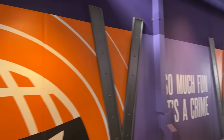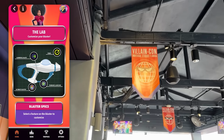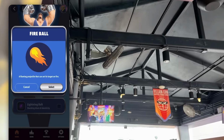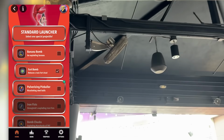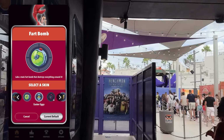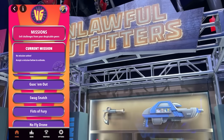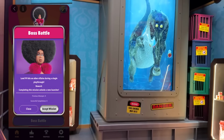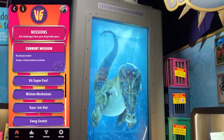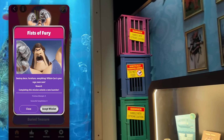Another very unique thing about this attraction is, as I mentioned before, its rewritability. Within the Universal Orlando app, you can customize your blaster. The more you ride it, you'll actually unlock different features for your blaster itself, different elements to shoot from the bullets, different ultimate abilities for the weapon, and prizes. You also have the ability to accept different missions from a variety of the Vicious Six. So if you really want to accept a mission from, you know, Balthazar Bratt, if you want to accept any of their specific missions, you can do so. That will also get you certain rewards.